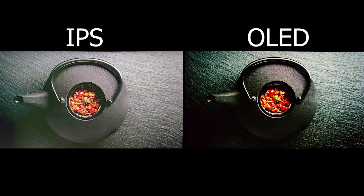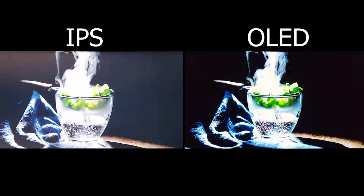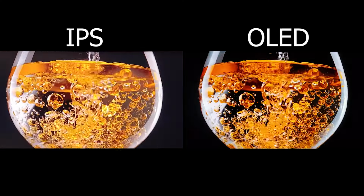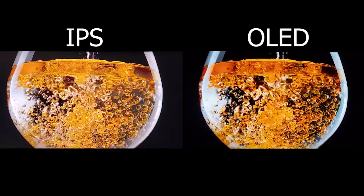Number two is brightness and black levels. One of the highlights of OLED is its true black. Thanks again to its ability to control pixels on an individual level, black scenes have the pixels turned completely off, resulting in a true pitch black, which cannot be understated, especially if you game in a dark room.